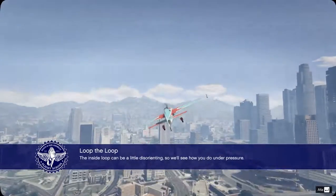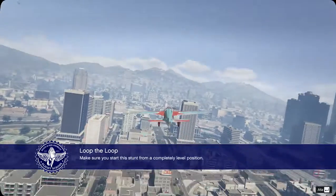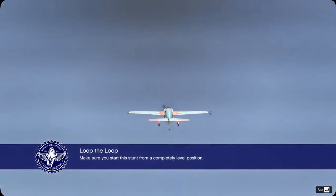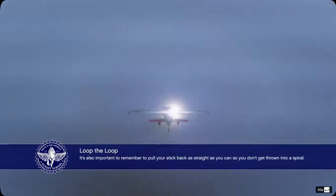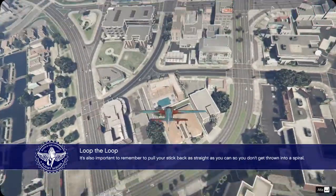The inside loop can be a little disorienting, so we'll see how you do under pressure. Make sure you start this stunt from a completely level position. It's also important to remember to pull your stick back as straight as you can so you don't get thrown into a spiral.